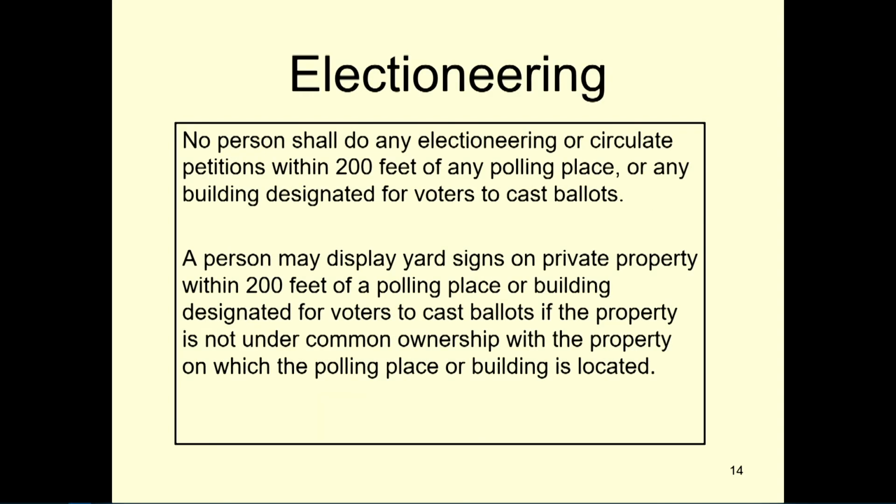No person shall do any electioneering or circulate petitions within 200 feet of any polling place or any building designated for voters to cast ballots. A person may display yard signs on private property within 200 feet of the polling place or building designated for voters to cast ballots if the property is not under common ownership with the property on which the polling place or building is located.